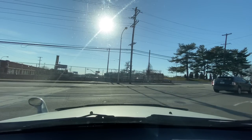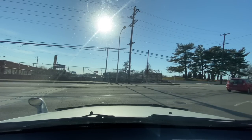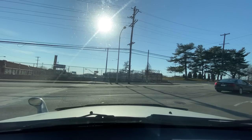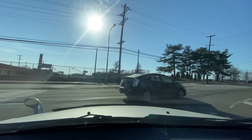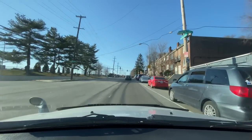It's about a 70 degree day, guys. Yeah, we hit our first 70 degree day today. They said that tomorrow's supposed to be like 71, so we're reaching record-breaking highs for this time of year.